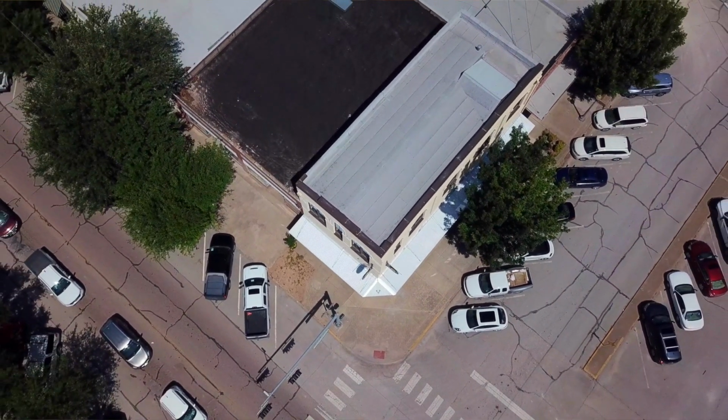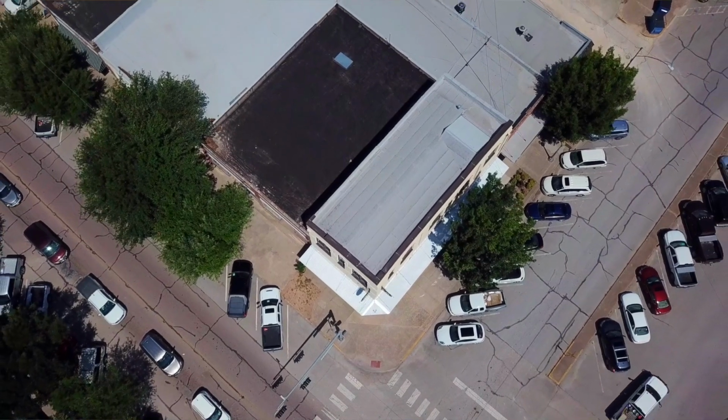There's still some people living here in Hill County that remember coming in there with their dad and their grandpa and having their cotton graded upstairs. So it really brings back a lot of memories for a lot of people here in town.